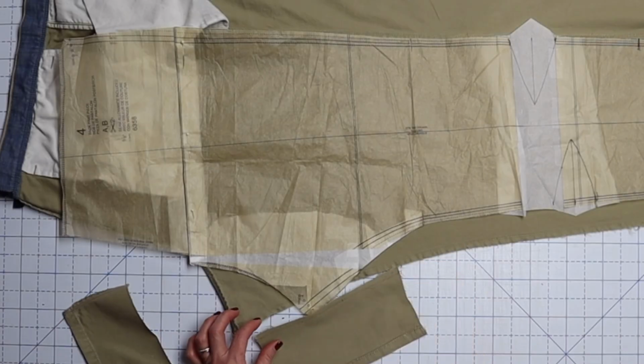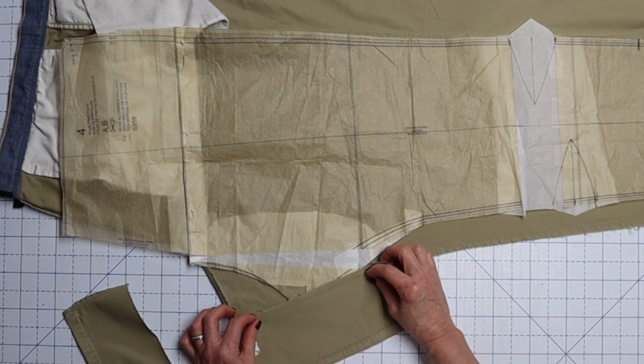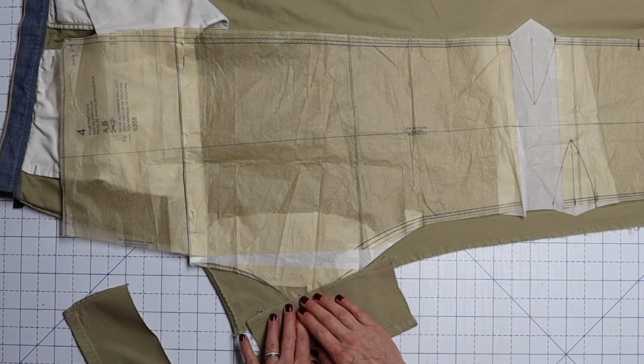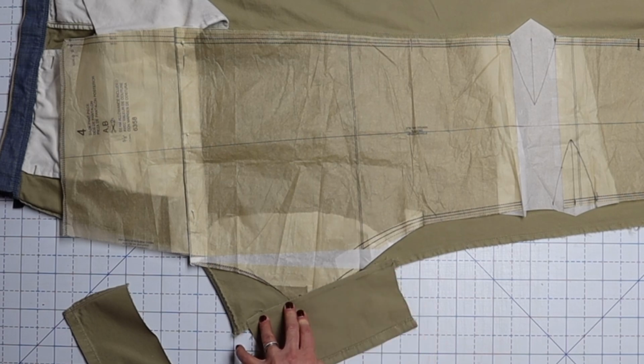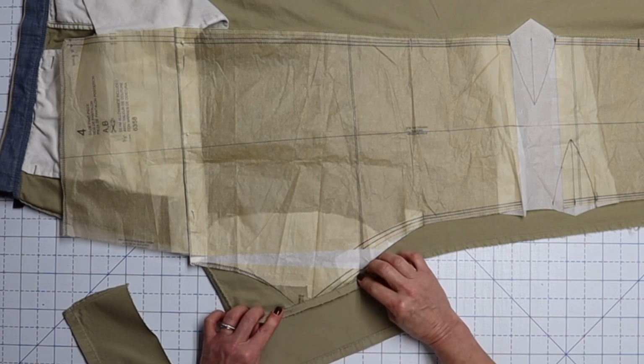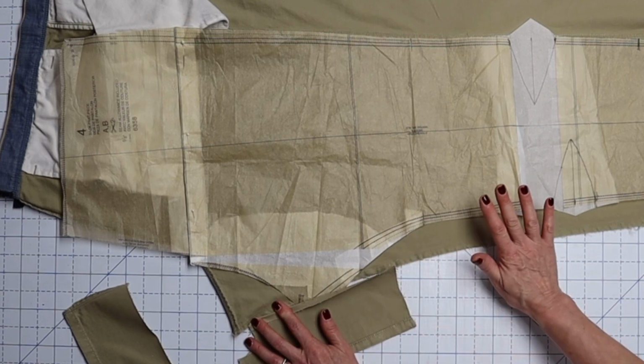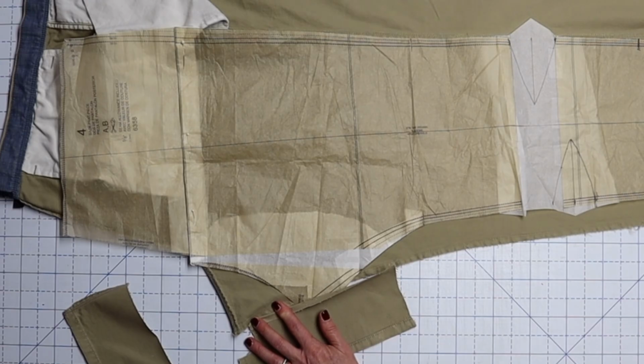And this time, I'm just going to sew my pieces right in this way. And I'm going to do the same thing. Once I get those pieces in, I'm going to serge that edge and press it towards the crotch. And then I am going to come back here, lay this out like this, and recut my pant.